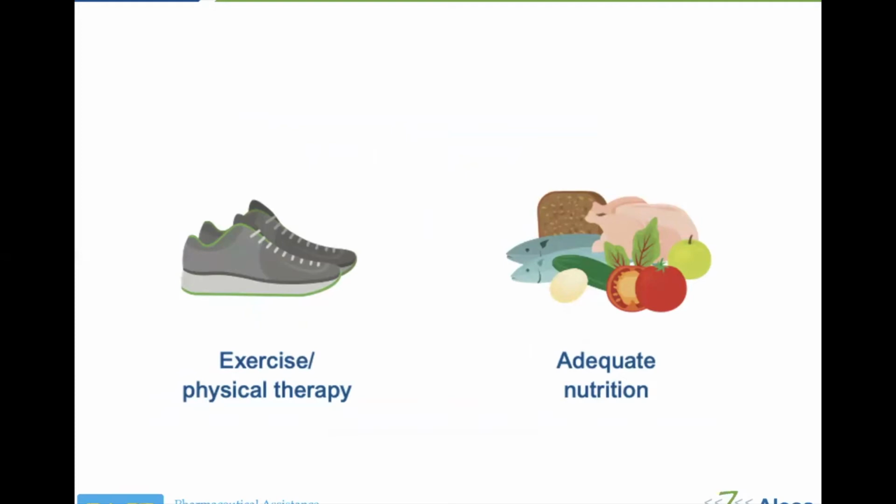The fifth point, exercise and physical therapy: it's really important that patients get both. Again, that should be assessed in every individual patient by the primary care provider, how much exercise and physical therapy. And also adequate nutrition. If patients are on particular diets, make sure they're adhering to those diets, and getting adequate nutrition is essential in patients with COPD.